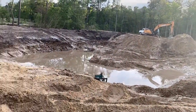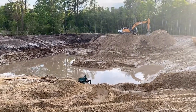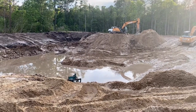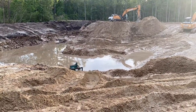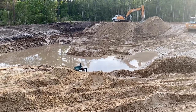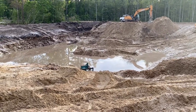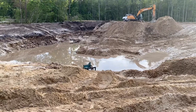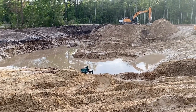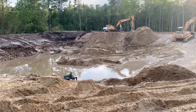So the total pond at the top of the banks is about 1 acre, but the actual surface area of the pond, if you were to measure the actual water, we're going to measure around the 4 corners basically at the water level, probably come out to be about 3/4 of an acre, and we'll end up being about 15 foot deep. So I'm really looking forward to all this silt clearing up and having this beautiful water.